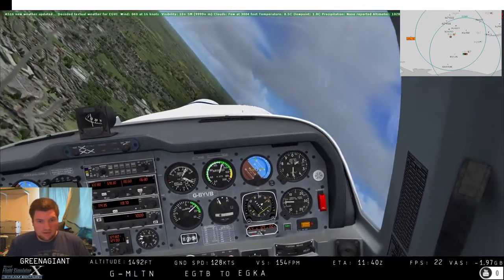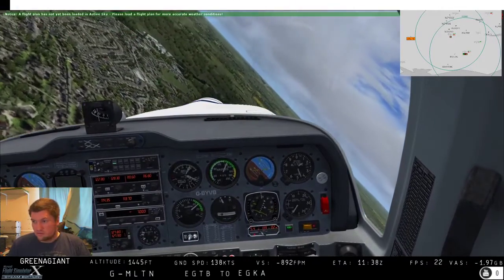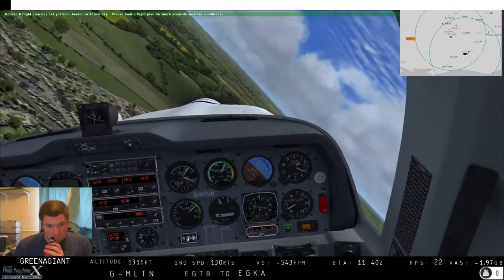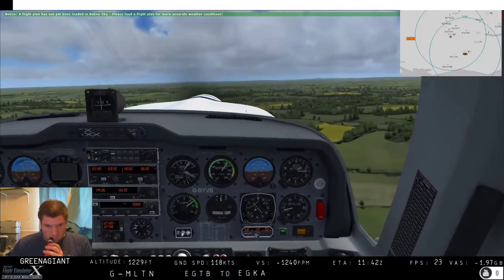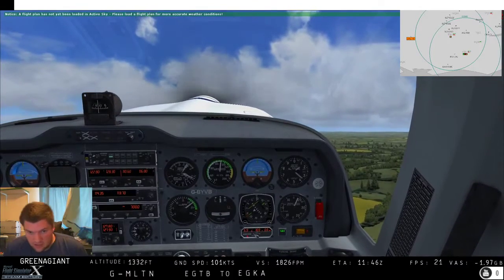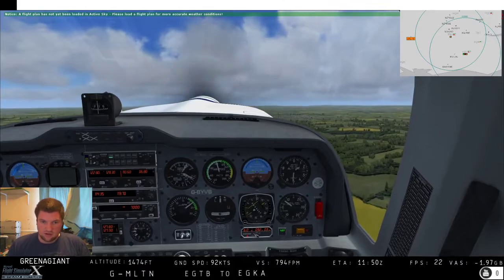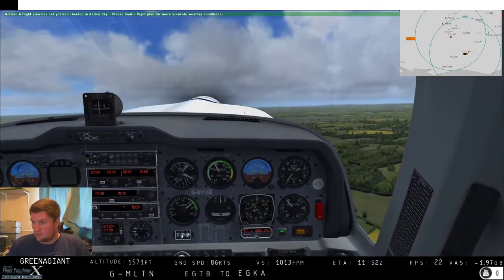Right then, okay, we're back in the game. A good job the aircraft was reasonably trimmed. Let's get ourselves up to a proper altitude. Bleed some of that speed off and climb at 100 knots is a bit keen, but we'll get back on track for this VOR.